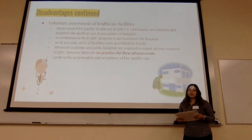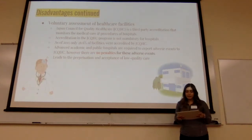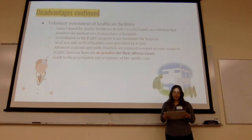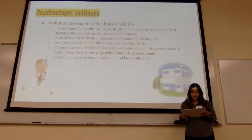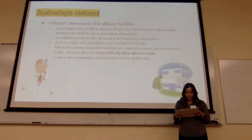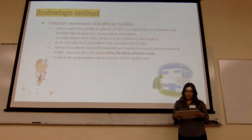Another big disadvantage of the Japanese healthcare system is that there's only voluntary assessment of healthcare facilities. So the Japan Council for Quality Healthcare is a third-party accreditation that monitors the medical care and procedures of hospitals. Accreditation from this program is not required in Japan. As of 2015, only 26.6% of the facilities were accredited.